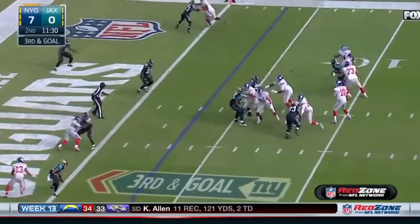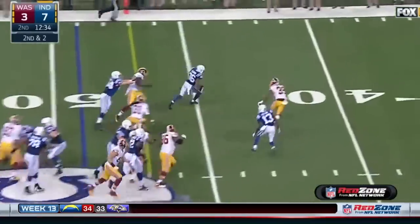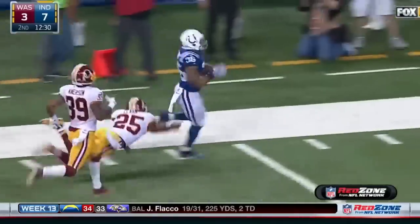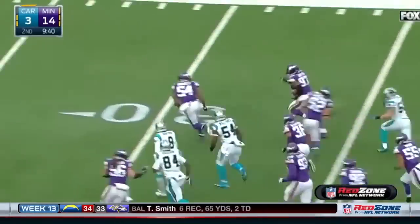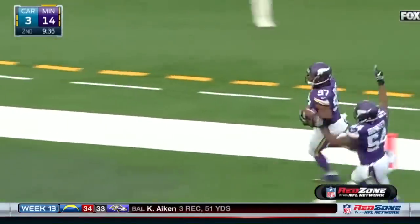Manning pumps. Manning over the middle. On second and two, it's Heron. Heron's still going. One man to beat is Clark. And boom, Heron. From you. It's blocked. Another blocked punt. Everson Griffin has the football, and he's going to have a fight.